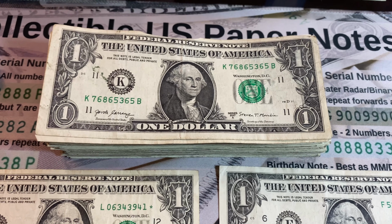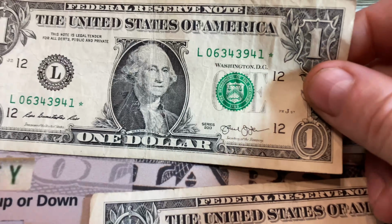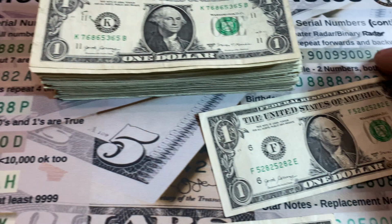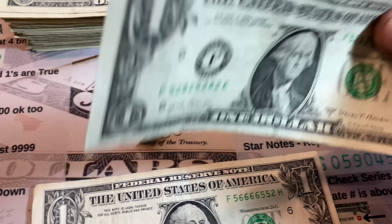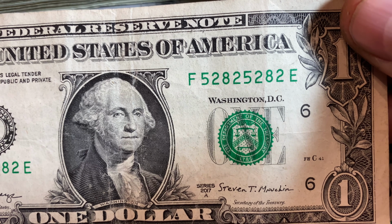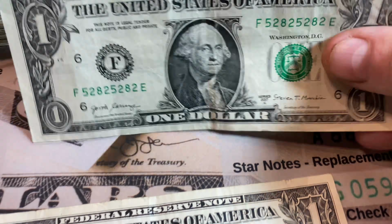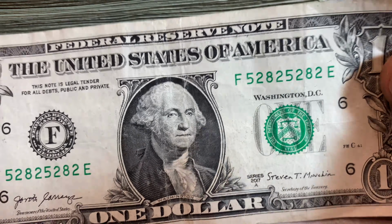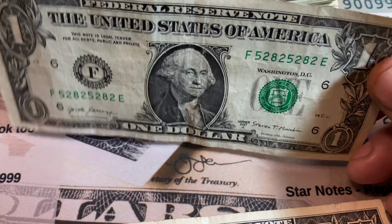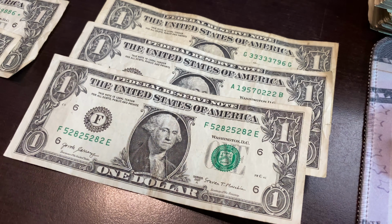Well, strap number 7 was the best strap of the hunt so far. It gave us our second star note, 2013 L Series. We'll take that. It also gave us a nice repeater note, 5282, 5282. A repeater note means the first 4 numbers repeat for the second 4 numbers, and that's a truly fancy serial number. The value of something like this is probably in that $10 to $20 range, depending on which collector wants it. If it was crisp, it'd be worth a lot more, but I'll take it. It's a true fancy serial number.